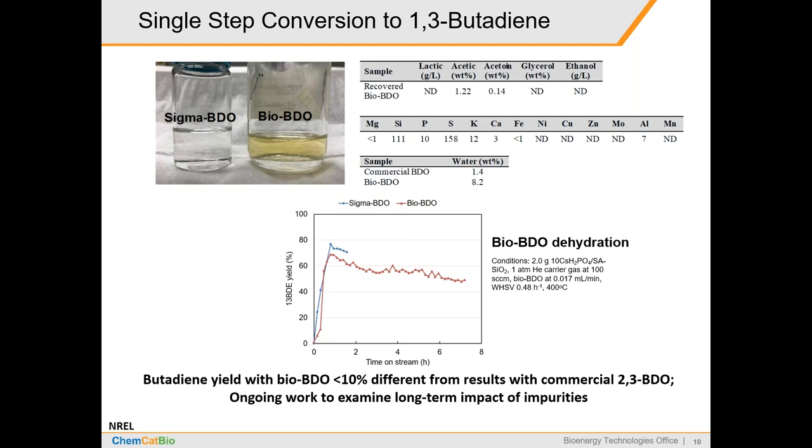Our work to date on the single-step process has been able to help us show that, at least with preliminary reactions, we can achieve fairly equivalent yields between model and biologically derived butanediol, and further work is looking to examine the long-term impact of these impurities on both product yields and underlying catalyst material stability.